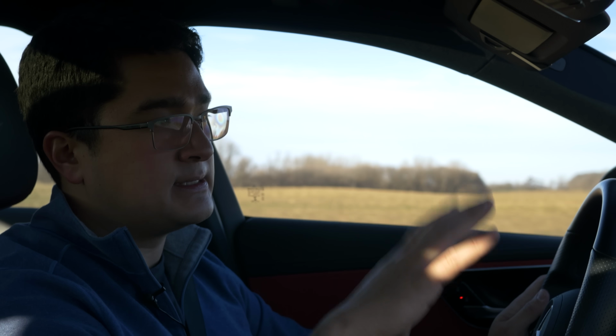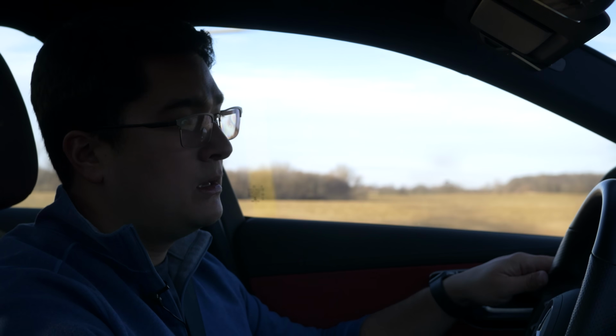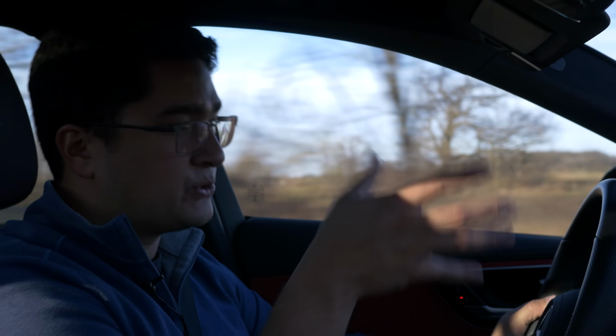If you don't want something as dynamic as a BMW, but you don't want something as boring and boat-like as the ES, and you still want a German car, this is sort of the answer, in my opinion. Honestly, I'm not the person for this, and the more I look at it, I like it for a Mercedes product because of the price, but I also don't like it.